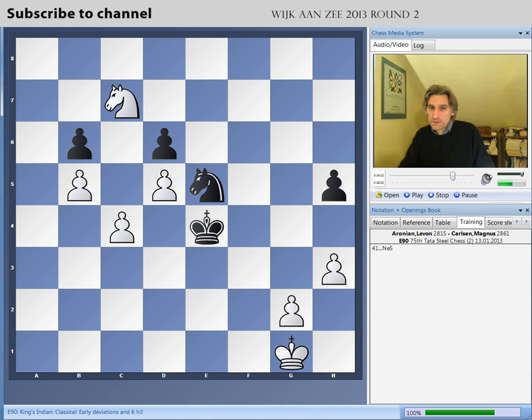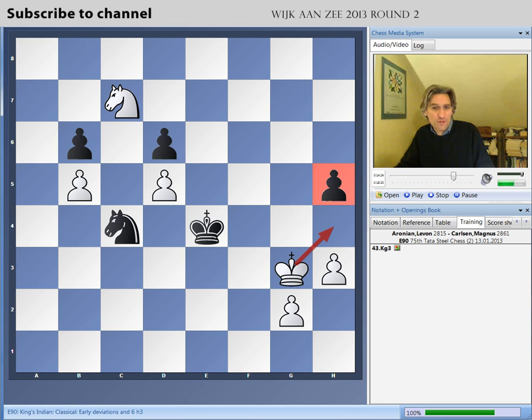So black takes the pawn on the queen side, but the knight holds these pawns, and then the king can try to come up and grab this pawn and maybe support these pawns. It's impossible to say whether this is winning or not, but I think that might be white's best chance.